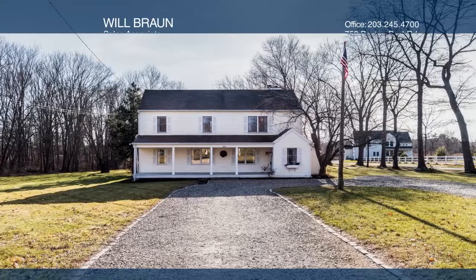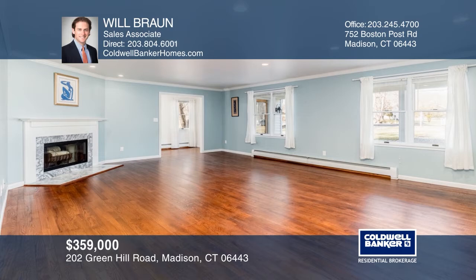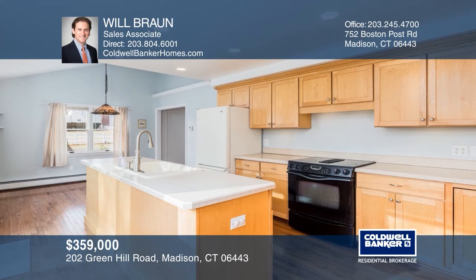This is a beautifully maintained colonial packed with charm. Included with the sale are professional architectural plans for a two-car garage, as well as an extra bedroom, bathroom, and walk-in closet upstairs.